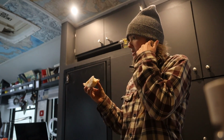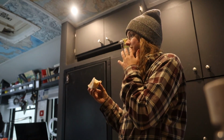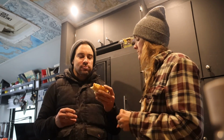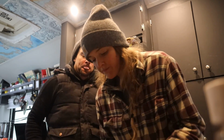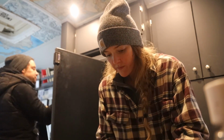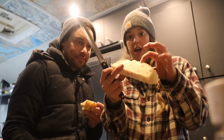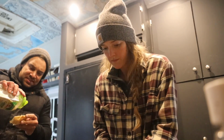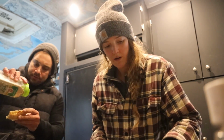I just didn't do a good job with making sure that it was a good temperature last night. Here, you have that. I'll have this other one. What do you think? I think it's absolutely delicious. Wow, it just turned out so fluffy. It's very fluffy. I can taste the sourdoughness of it. Does that make sense? Yeah, it's so good.